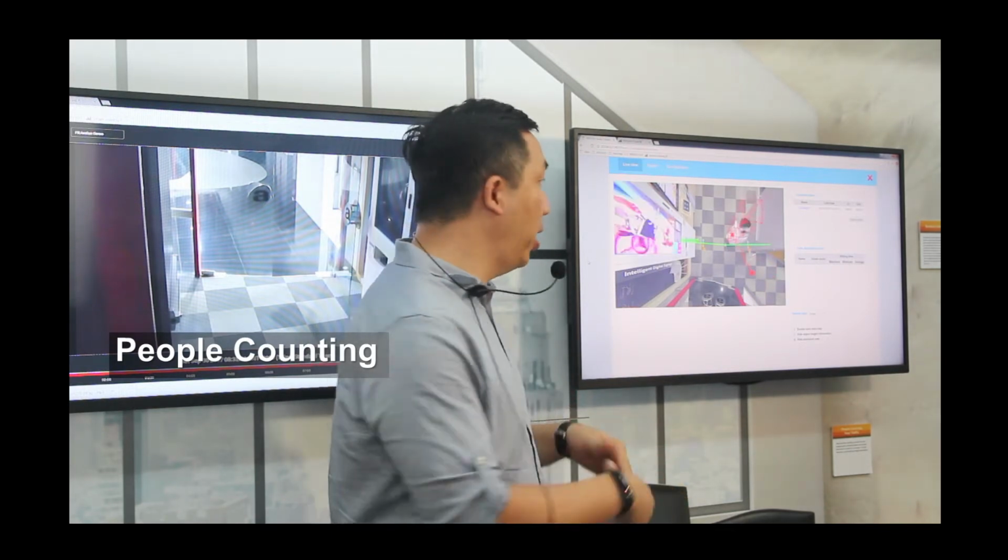So we come up with the BI report. You can see the peak time, and what day is the peak time. You can see the total quantity of customers getting into your store. So you can do more insight reports. What's the difference from other people counting technology?